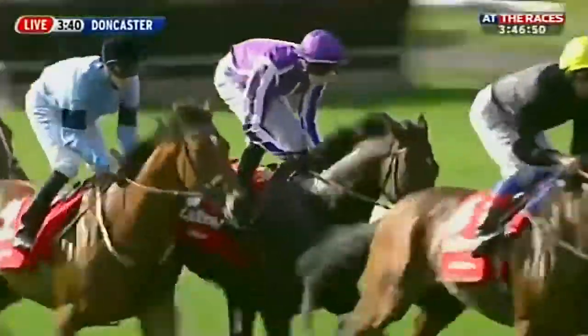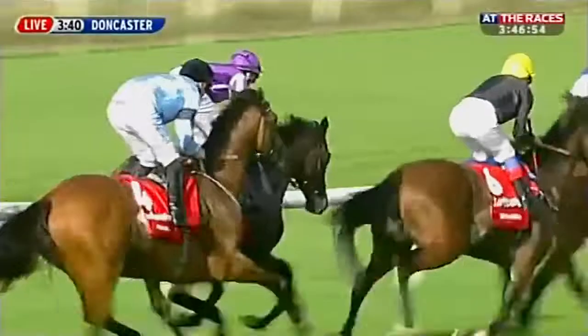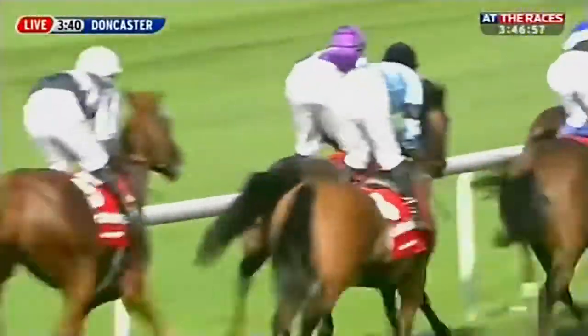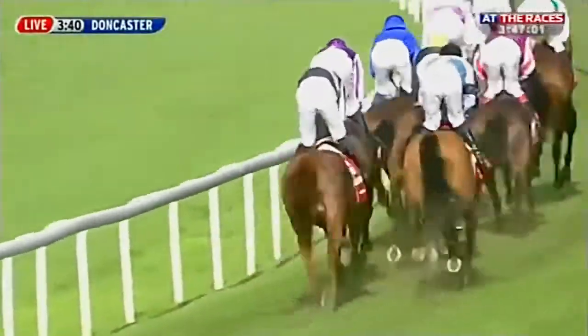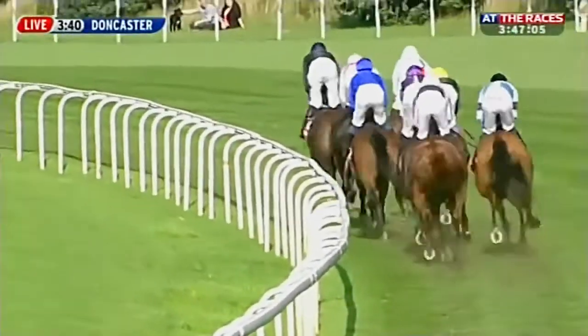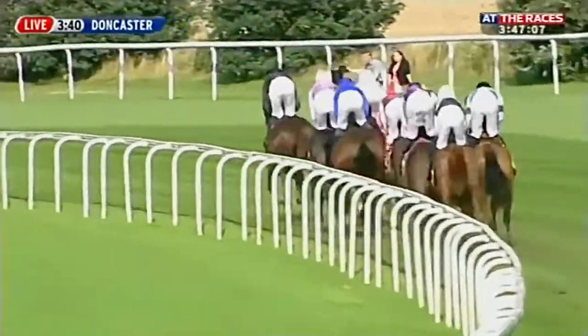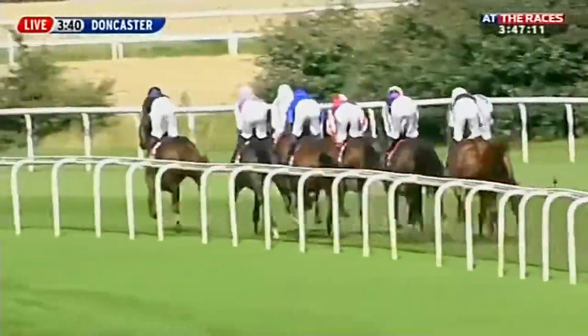Camelot, unhurried at this stage, races in seventh. In the purple and white, ahead of Guarantee, and Main Sequence is at the rear of the field. So they're preparing now to take the turn that'll bring them steadily back towards home. Out in front, Dartford, but has not set a frenetic pace, and as a result, the field is still pretty well bunched, with William Buick in second place on Thoughtworthy in a position to control the race.